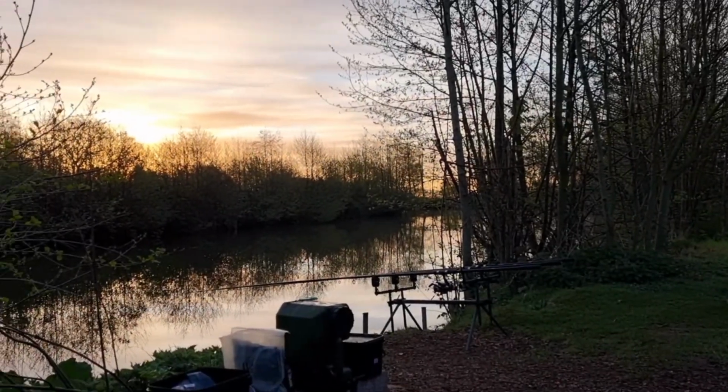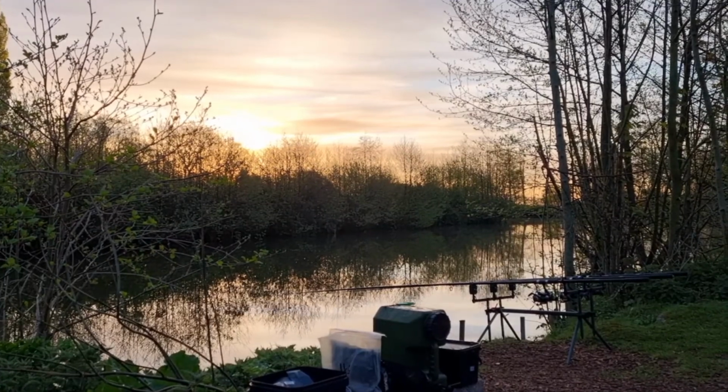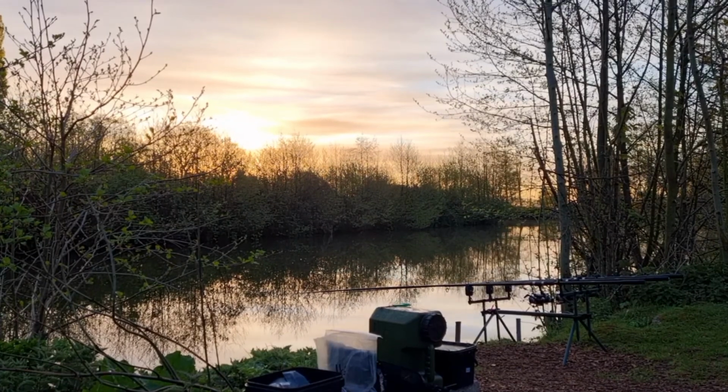There is currently a stunning sunrise coming through, as you can see there. I mean, very, very picturesque this morning. I've just put some fresh bait out onto the areas as well. I'm hoping something's been feeding at some point, but otherwise there's just going to be a big bed of bait out there somewhere. But yeah, stunning sunrise this morning.